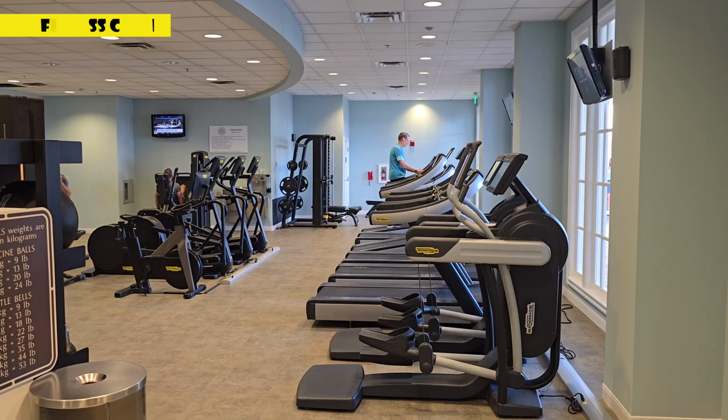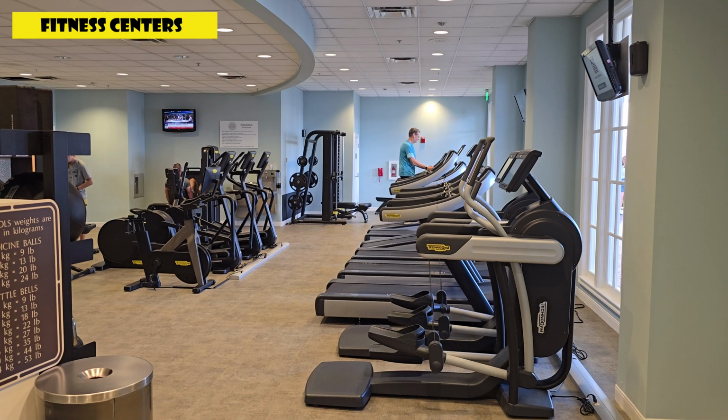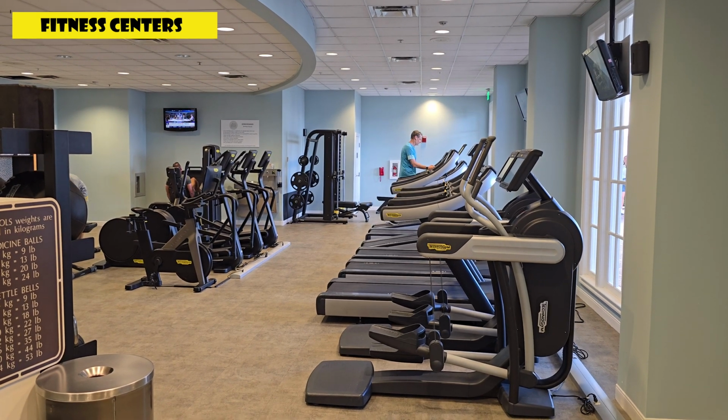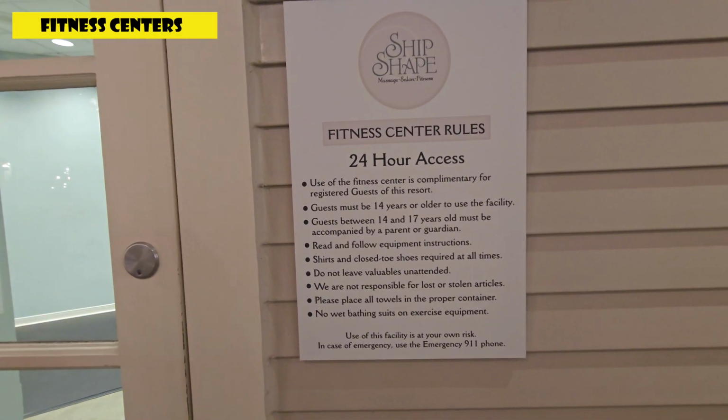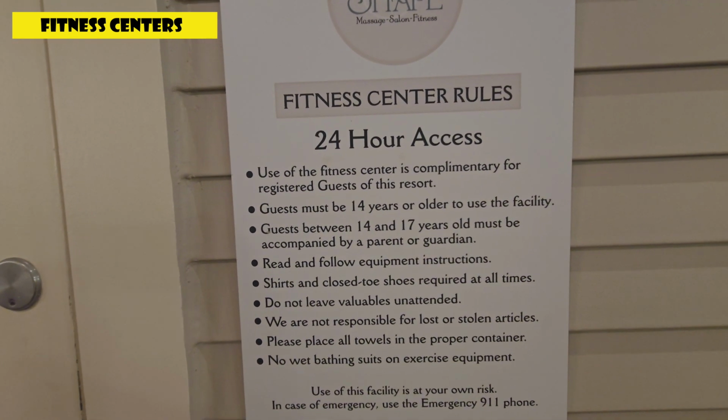Another free thing to do if you're staying at the Disney resorts is to use the fitness center. While yes, there are some hotels in the world that charge you to use the fitness center or the gym, not the Disney resorts. Also, the fitness centers typically open 24 hours, so you can get that workout in at midnight after the parks or 4 a.m. before your flight out the next day.